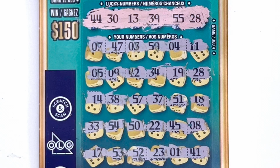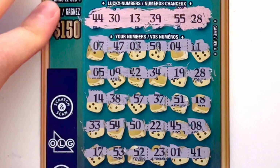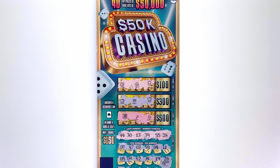All right, we took to our last ticket, but we do get a win. Number 28 matches up on ticket number 8 from the book. Let's check it out and see how we're closing this one out. All right, it's $50 to close it out. Only 25% of our money back on this session, but overall in Canada, we pretty much cleaned up.